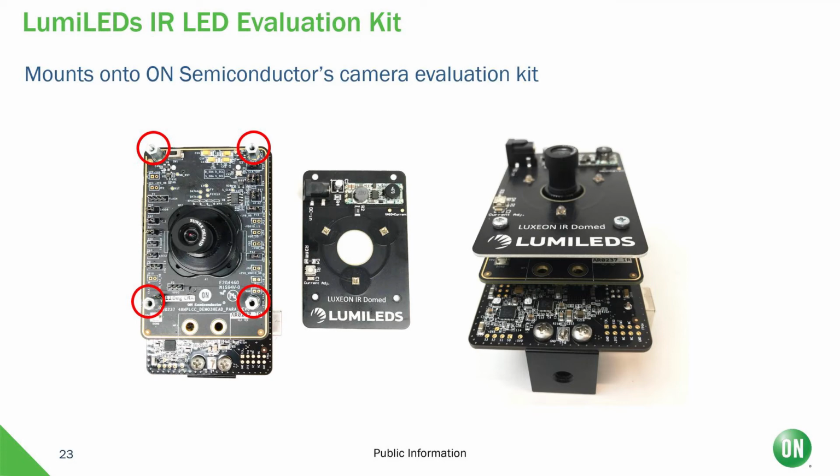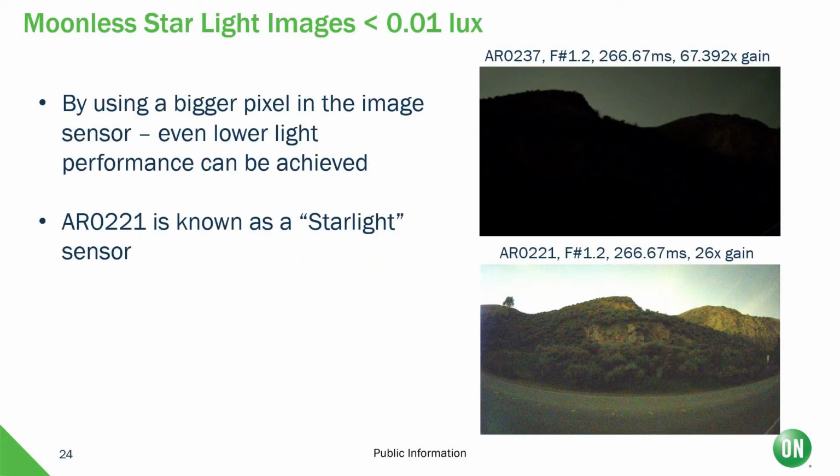Along with that, I wanted to throw up an example of some of our customers' products. This is a LumiLED infrared LED evaluation kit that just bolts onto our standard, what we call our Demo 3 evaluation kit, and I'll talk a little bit more about that.